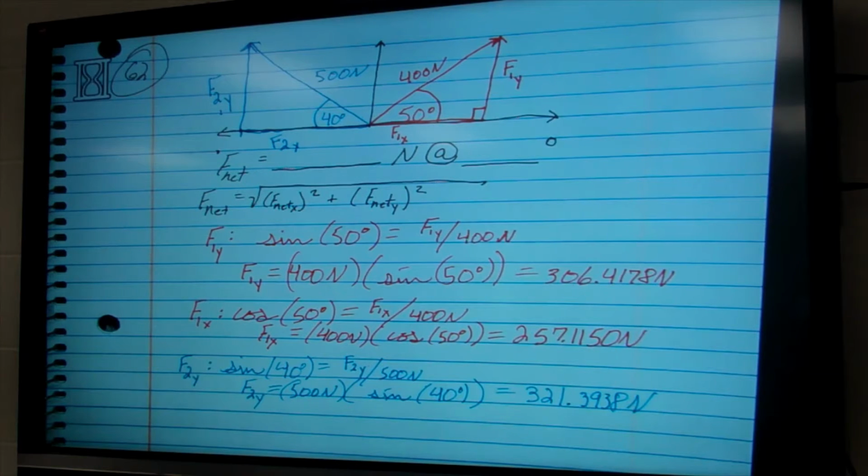Will we use tangent? Yes. So when it doesn't give us a hypotenuse, the way to work is, when we get these forces, we're going to have an x and a y component, right? But we don't have the hypotenuse. The hypotenuse is the actual net force, so we have to use the tangent to get the hypotenuse.